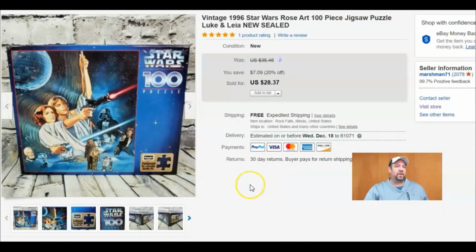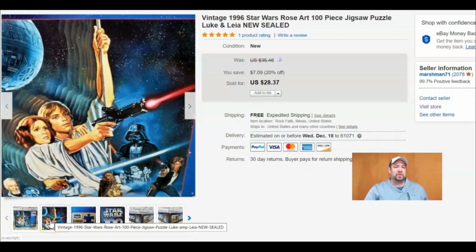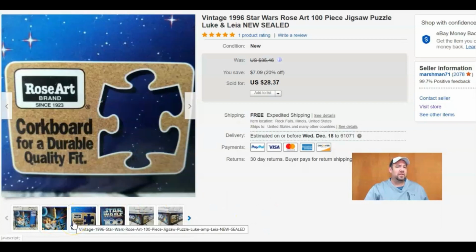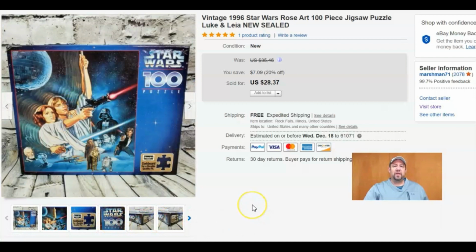This here's an old vintage Star Wars puzzle. This was a garage sale pickup. I think I paid a dollar for this. Yeah, this is from, gosh, I think like mid-90s maybe. But the classic Luke and Leia scene. And it's not even a big puzzle, maybe 100 piece. Yeah, 100 piece puzzle. Really nice. This went for $28.37 free shipping. So nice little sale there.